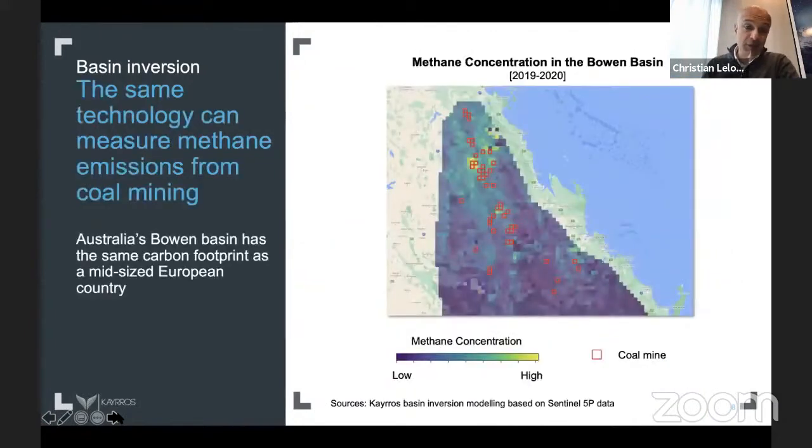Now it's interesting to see that the same approach can also work for coal mining. Here we're in Australia. The red squares are the location of large underground and open cast coal mines. And using that same approach of basin inversion, we're able to also measure the total footprint of the Bowen Basin production area, and also to estimate the footprint of individual mines or clusters of mines. And something we found that is quite sobering is that this coal-producing region, which supplies a lot of steel mills around the world, has the same carbon footprint as a mid-sized European country. So something to keep in mind in terms of scale.